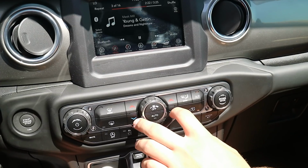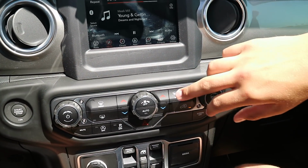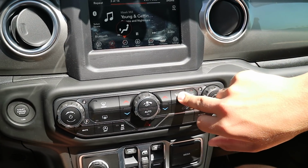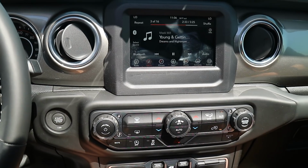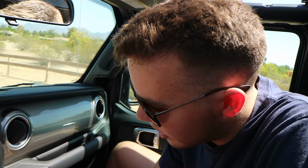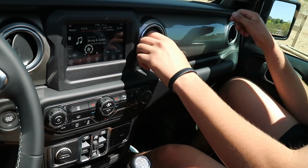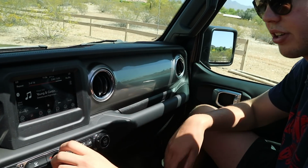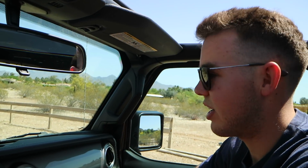Now you got dual climate control. You change the modes right here, and go to feet, windshield, both, real easy to use, real solid buttons. They don't feel very cheap. You got the hazards here, so you can adjust your AC levels here. And the AC is really good. Jeeps are known for their good AC. Yeah, it's amazing, and they kept it with that. You can hear the fan starting up.